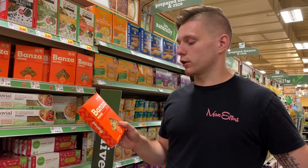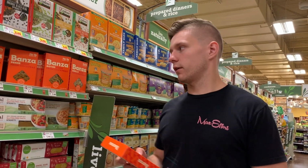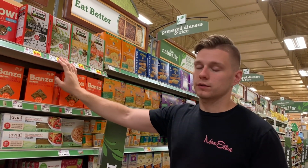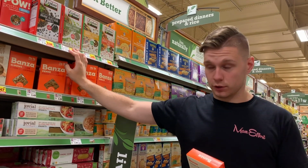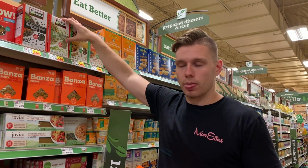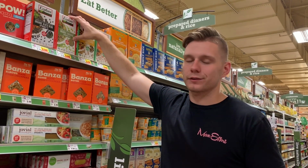Tons of fiber, really good for you. Great for killing those pasta cravings you may have or carby cravings. For a while, I was eating the edamame pasta. It just makes me so gassy. I can't. It really depends on how it affects you. I think this offers more nutritionally, the organic edamame pasta. But it makes me so gassy.